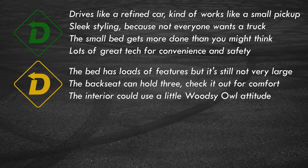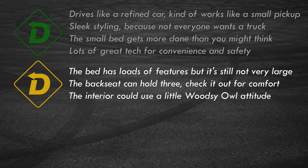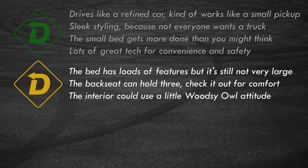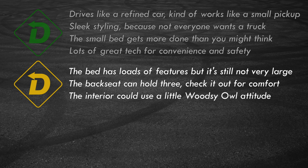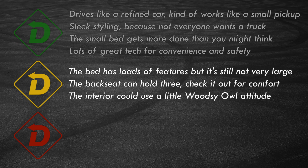Yellow lights? That flexible bed is useful, but some buyers will simply see it as too small. Know your needs. The back seat can take your friends to the trailhead. Its seat back might be a bit upright for some, and large feet can get caught up in the door openings. The sophisticated cockpit is attractive, but changing up the City Slicker trim for something more rugged would complement the vibe of the exterior.